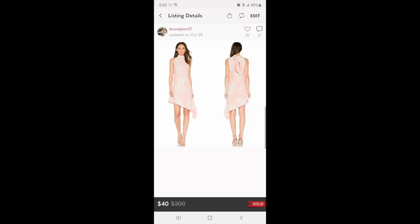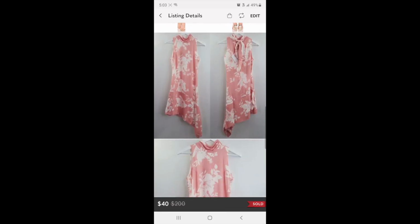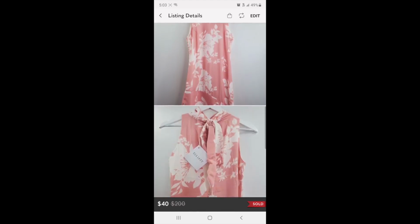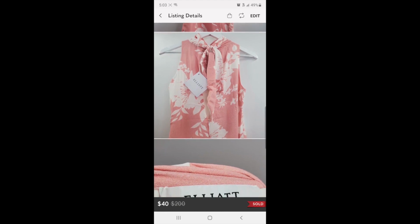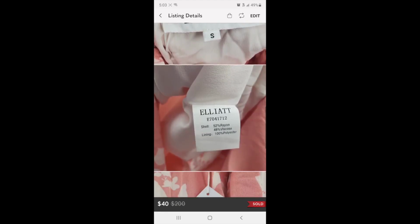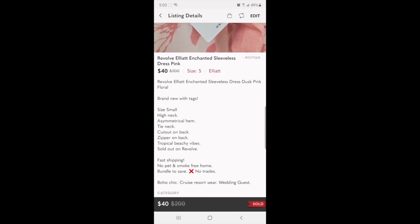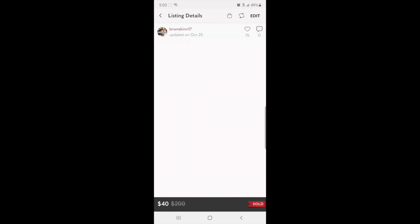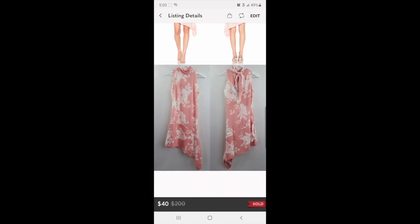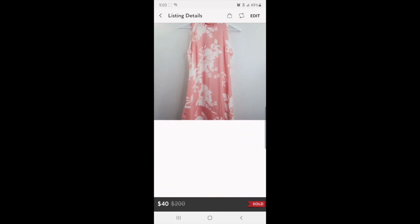I also sold this Eliat dress. I let it go for a customer offer of $40. It was new with tags and it also came from a B&G Eliat wholesale box. And I have so many dresses. I really shouldn't have bought that box, to be honest, because a lot of them are still in my closet and they actually go for pretty cheap even though they have a high retail value.